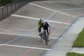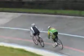Gemma driving the pace a little bit. John obviously having to respond to that. John with just a little bit of a twitch, just trying to keep her off his wheel. Gemma pinned on his back wheel at the moment. There's not much she can do from there.